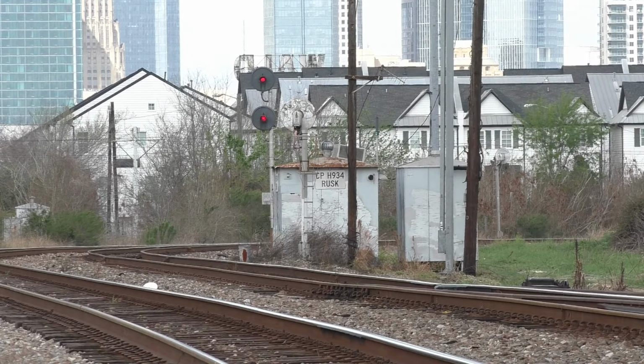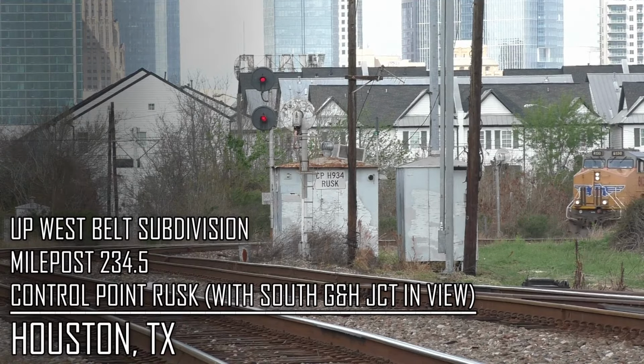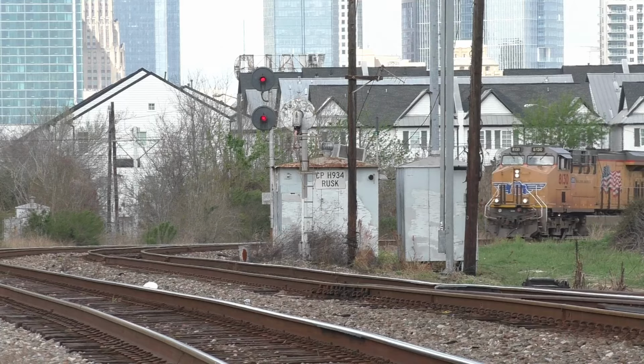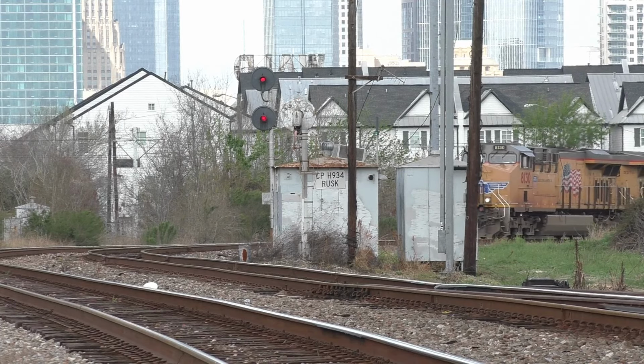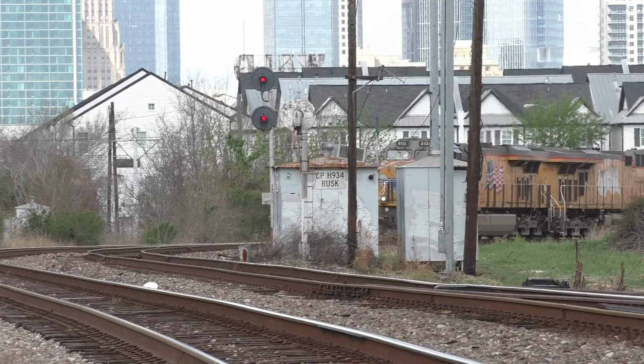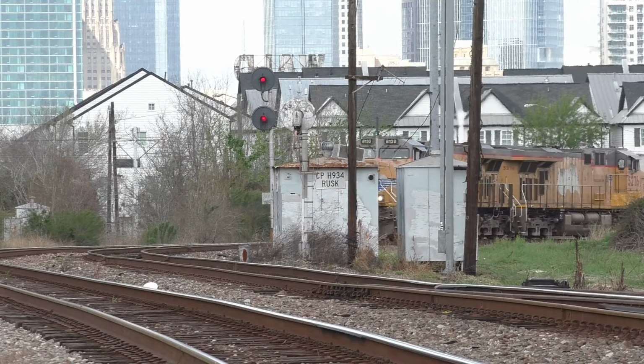Fortunately, another southbound was fast approaching. Here we see it approaching South G&H Junction, which also retains a full set of searchlight signals for the time being. South G&H Junction and Rusk are unusual in that the two control points nearly overlap each other.